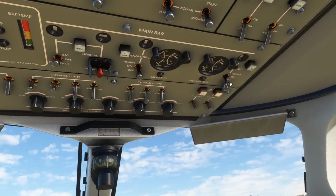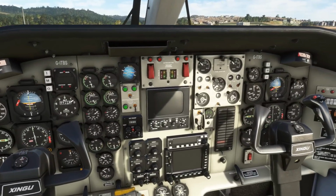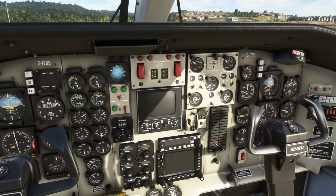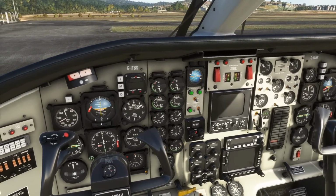Number one generator there into the on position. And same there for the number two. You can see they are now picking up the load. And sure enough, we have both generator cautions extinguished. The AC there relating to the aircraft air conditioning. We'll set that up in just a moment's time.